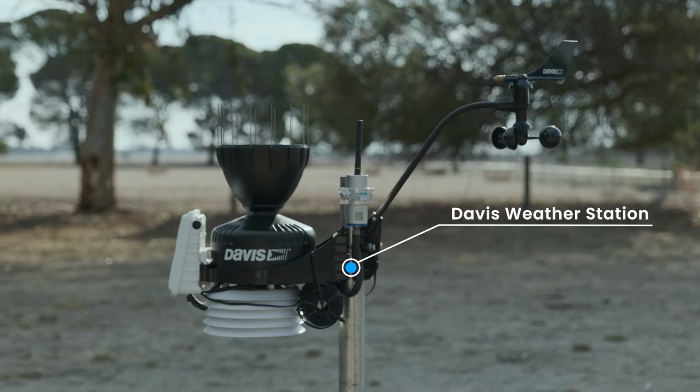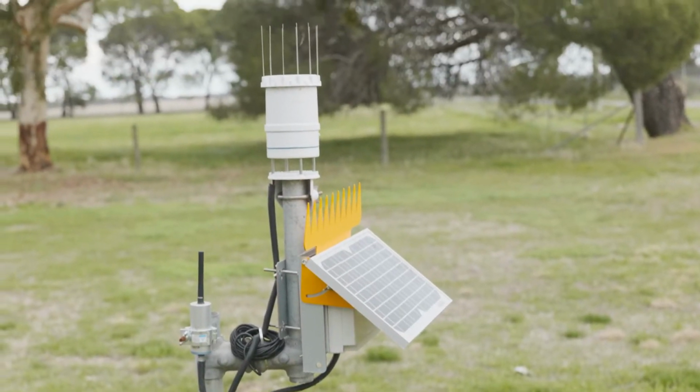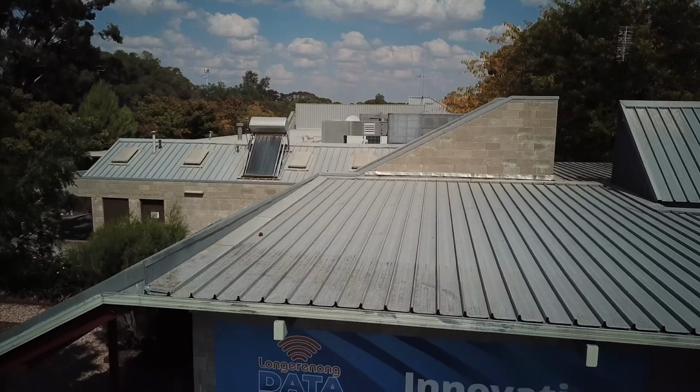Fourth stop here at Longerenong College. What we're looking at here is our weather station evaluation site, where we have 6 different weather stations on show. What we're trying to do here is work out what subtle differences or variations there are in each of the recordings and the results that these weather stations are sending through.